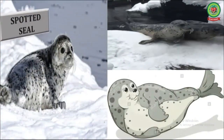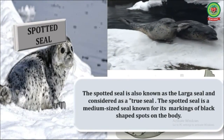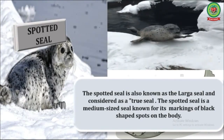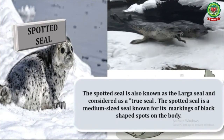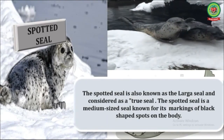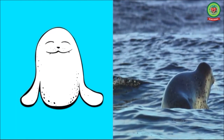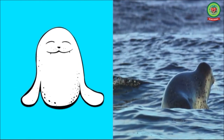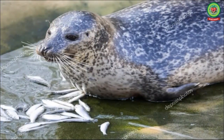Number 3 is spotted seal. The spotted seal is also known as larga seal and considered as a true seal. The spotted seal is a medium-sized seal known for its markings of black spots on the body. These animals do not tolerate humans well. They quickly enter water when they sense a possible threat. They are carnivores, so they mainly eat fish.